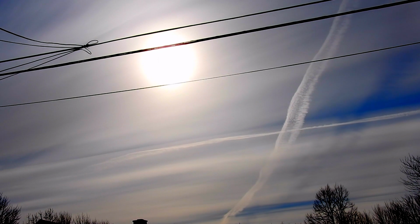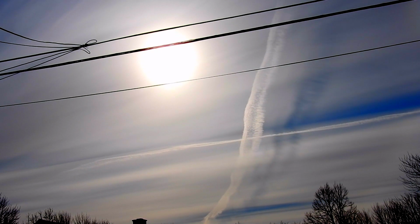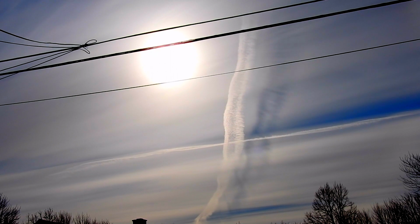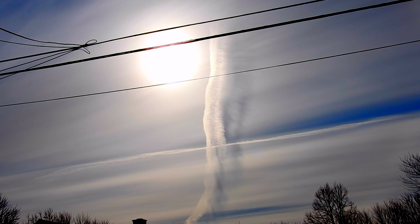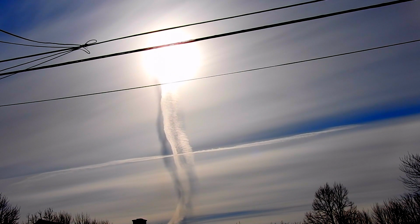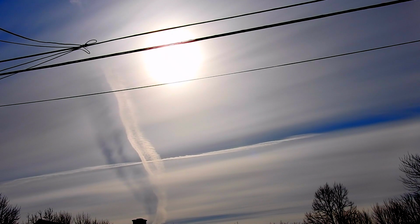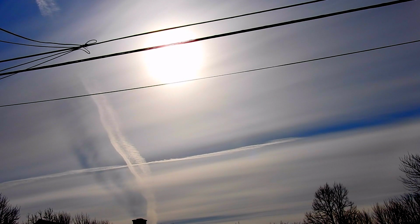I've been talking about a dark line seen sometimes in the sky. Well, guess what? It turns out the shadow, unless from where you are, your viewpoint filming it, it has to be aligned with the sun for the shadow to be aligned with the chemtrail. And now we know about the mysterious dark line.